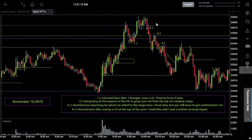As opposed to buying it at a higher price, you now only give yourself one option, which is that prices have to break out. Because if they don't break out, they'll come back into the range and stop you out, and it'll be a false breakout that you'll get caught up in. And that's exactly what happened at 2 right there.